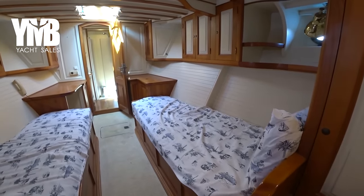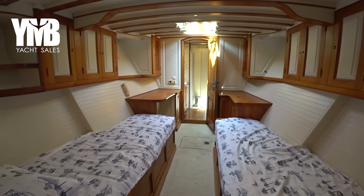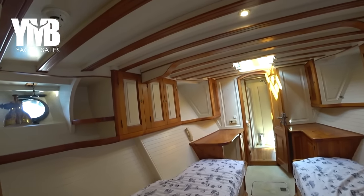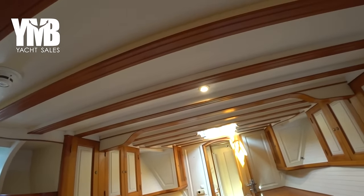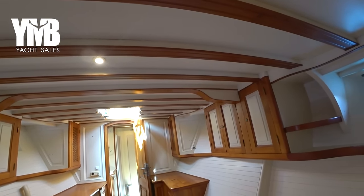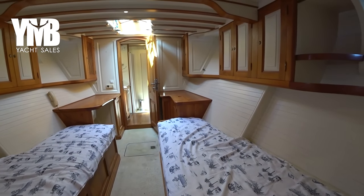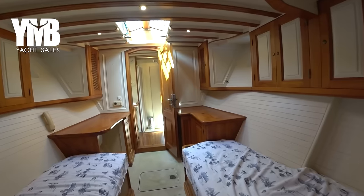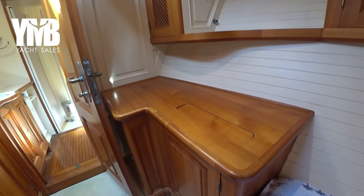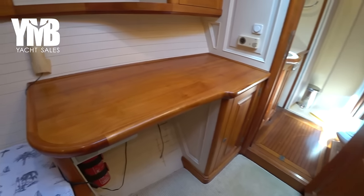This has two beds, a good size bed, and a lot of volume. It's a beautiful cabin. The ceiling is beautiful, kind of a beachcomber style. Nice woodwork with a natural look together with this off-white. Very nice. Some storage place down here and a desk. You can put a small stool here.